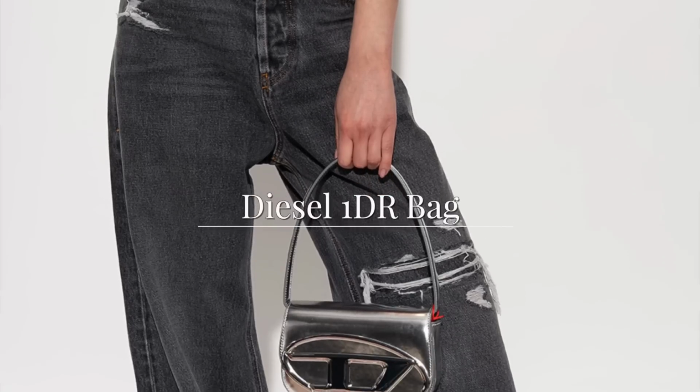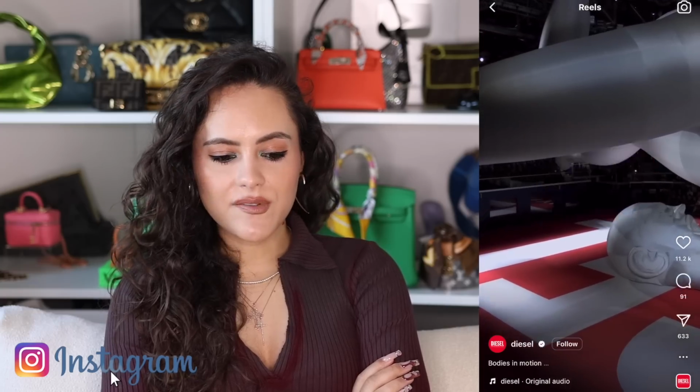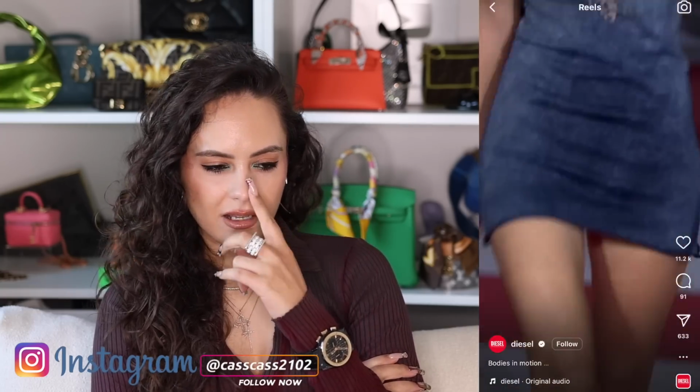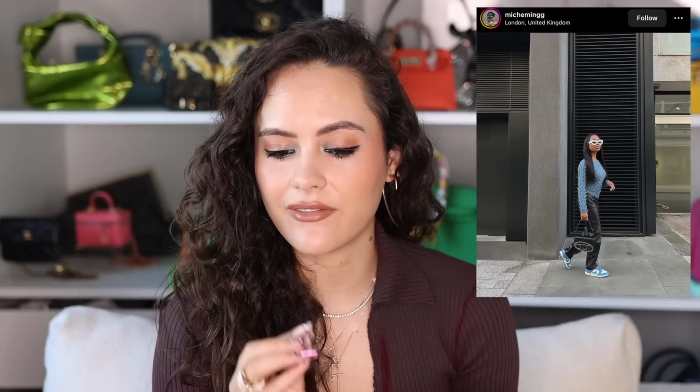The Diesel 1DR bag. Diesel is loving their resurrection, shall we say, because they were really dormant for a while there. They've really sort of cemented themselves as a more contemporary side luxury brand, right? They're doing runways, they are being worn by all these celebrities. And I especially think that their timing has been perfect because of our nostalgia for Y2K, the early 2000s, and the Diesel logo very much plays into that. All of this has worked in its favour. Now, one of their really popular pieces is the 1DR bag.